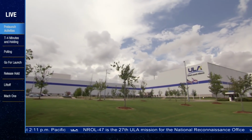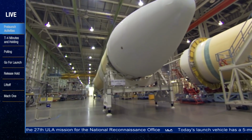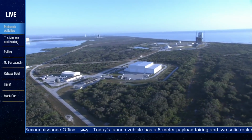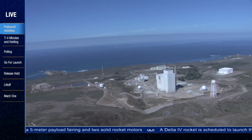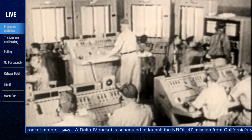Delta IV launch vehicles are produced at a 1.5 million square foot state-of-the-art facility in Decatur, Alabama. Processing and launch takes place at Space Launch Complex 37 at Cape Canaveral Air Force Station and Space Launch Complex 6 at Vandenberg Air Force Base in California. Range safety arm light on.